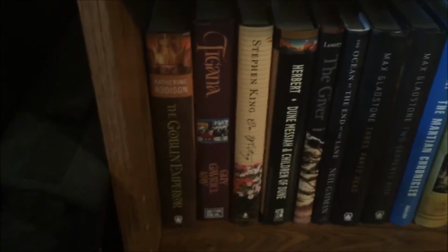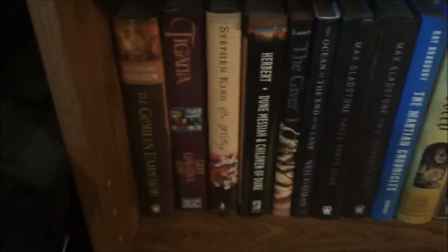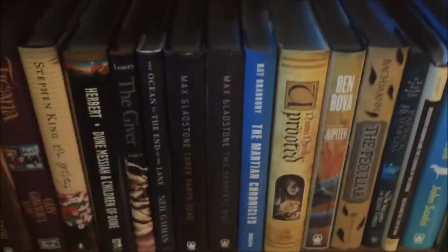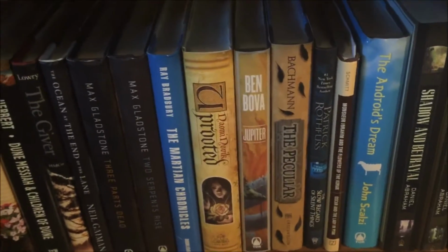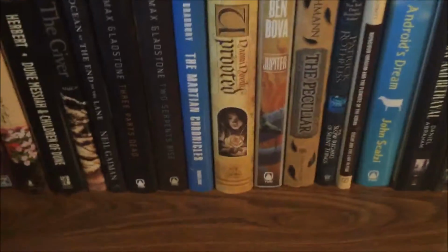Down here we have books that are hardback, but they're smaller hardback books. We have Goblin Emperor, Tigana, Stephen King On Writing, some Dune books, The Giver, Neil Gaiman, The Ocean at the End of the Lane, Max Gladstone books, Ray Bradbury, Naomi Novik, Ben Bova, The Peculiar by Stefan Bachmann, Patrick Rothfuss, The Slow Regard of Silent Things, that is signed.